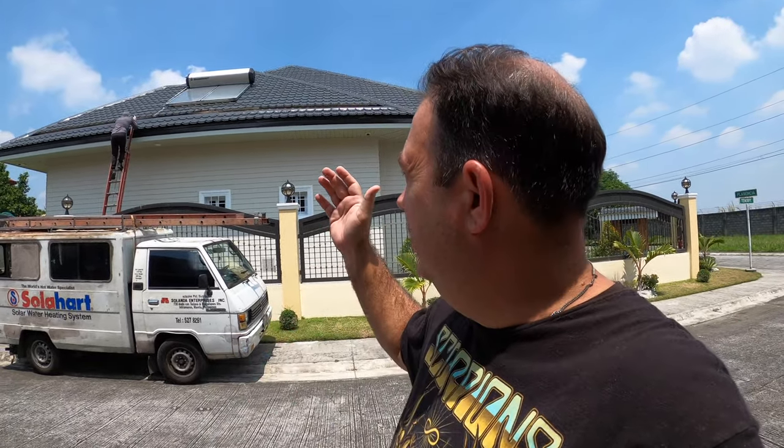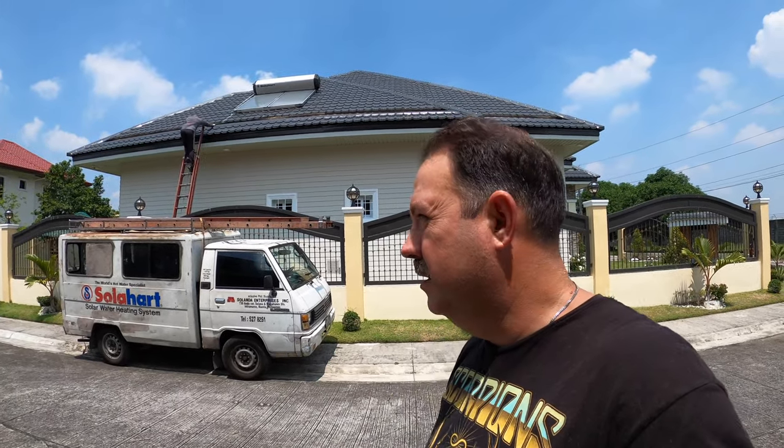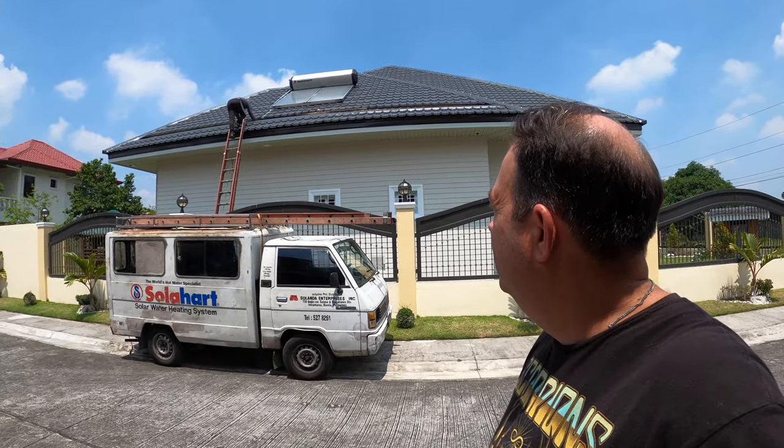It does have an electrical backup. Like I mentioned earlier, we only use that when it's severely overcast or a lot of rain, that sort of thing, for a couple days in a row. Most of the time it's off, but they still need to check anyway. Okay, so I'm gonna switch over to the drone, show you guys what's going on from up there.